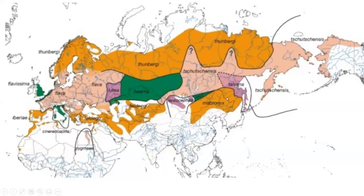Then it starts to get a little bit more complicated. The nominate race, simillima, is considered to have this huge breeding range. It actually breeds as far east as northwestern Arctic Canada, through Alaska, Chukotka area, and then through an area of southern Siberia, actually really quite a long way far west, well into Tibet. To the north of this, we then have the grey-headed yellow wagtail, which is mapped on this map from the Pipits and Wagtails of the World book as thunbergi throughout. However, I'll show you a next slide looking at a revision of this distribution.